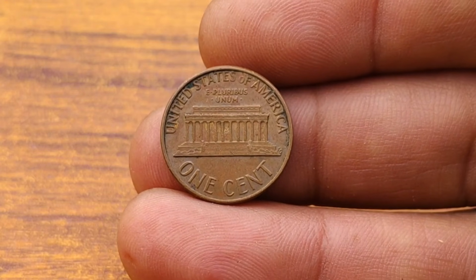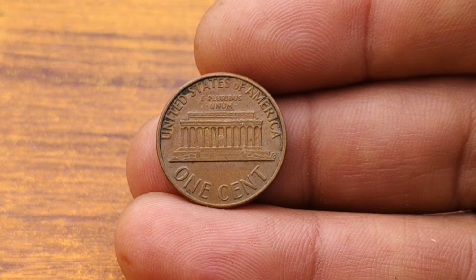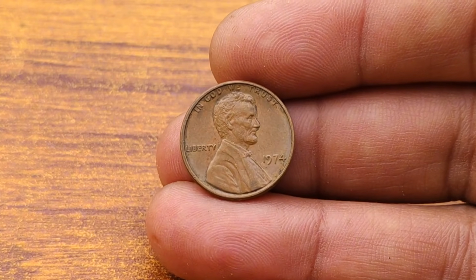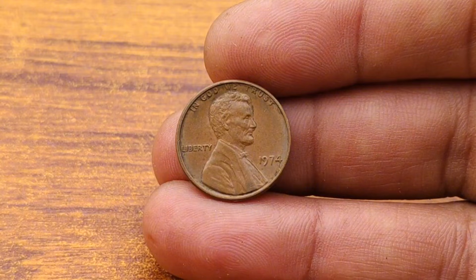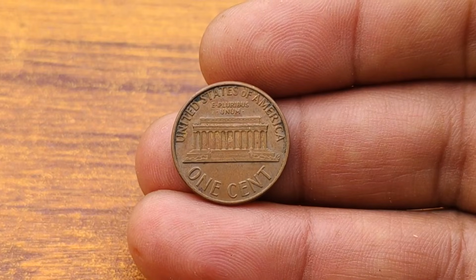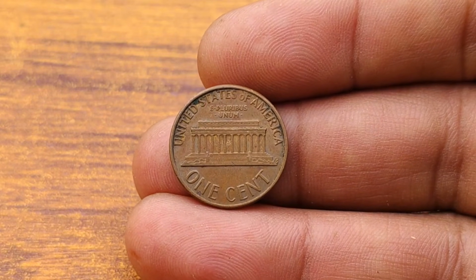Let's find out. If your 1974 penny doesn't have a mint mark, it was struck at the Philadelphia Mint. Unlike other U.S. mints, Philadelphia didn't use a mint mark on pennies until 2017. So, if there's no D for Denver or S for San Francisco, your coin was made in Philly. Over 4 billion pennies were minted in Philadelphia in 1974.